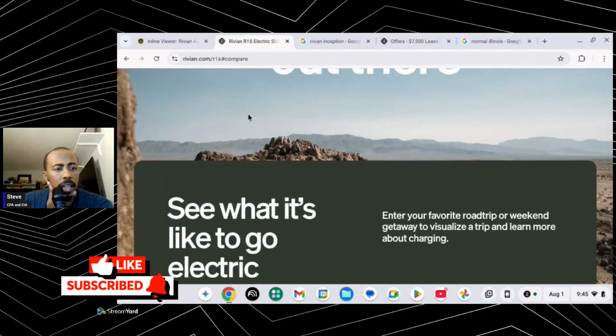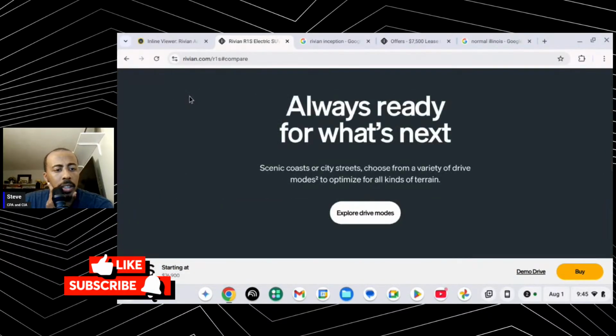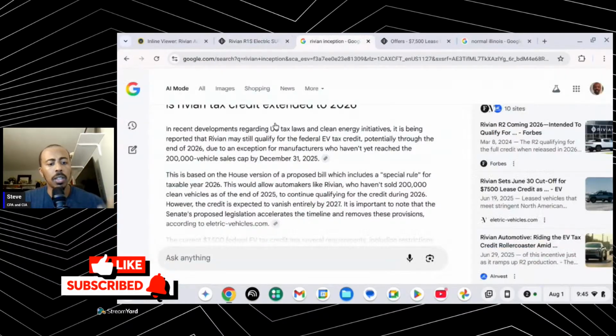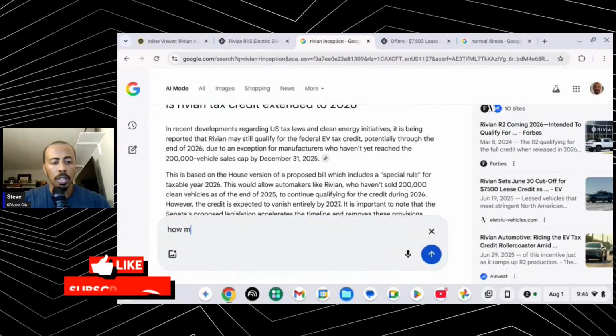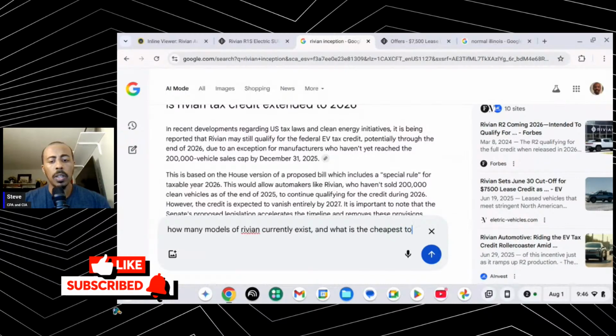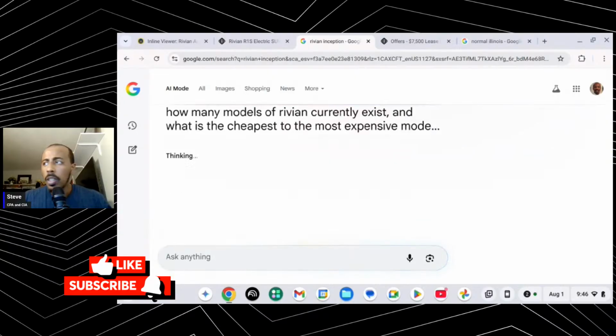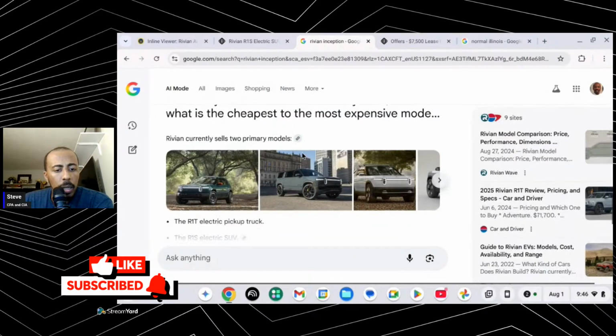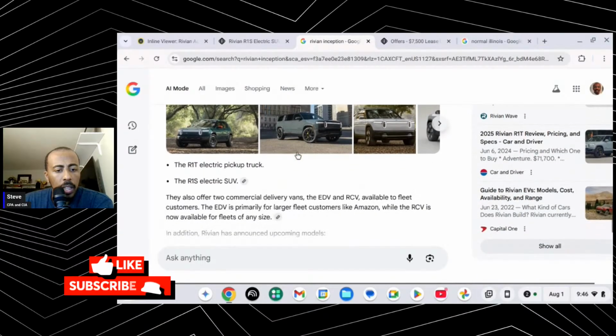So it looks like they have, how many models do they have? Let's see what they got. So there's an R1S. Let's look up how many models of Rivian exist and what is the cheapest to the most expensive in order. Guys, have you ever driven a Rivian? What's your thought on it? Yeah, AB, I'm looking that up. I'm trying to see actually how many they offer.